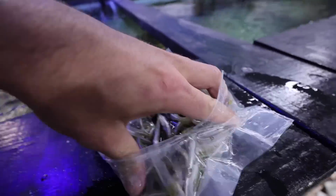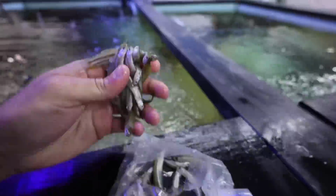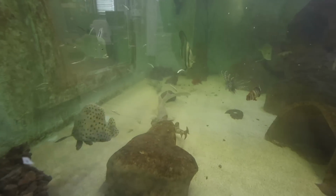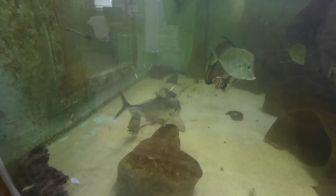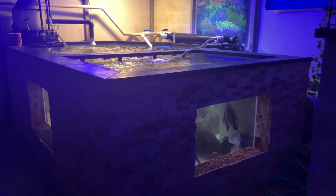I'm gonna throw the rest of this silver sides in here, let everyone eat. All the sharks eat, and anything that hasn't been able to get the food at the bottom of the pond will now get that. And now the food makes it to the bottom where all the sharks could eat. You can see the sharks going crazy over there. I never really filmed this pond at night, but it looks so good.